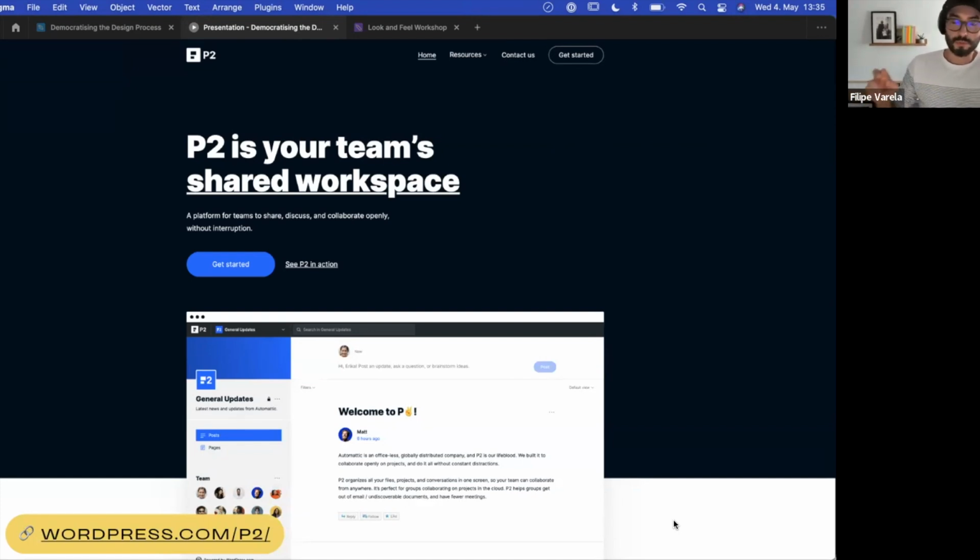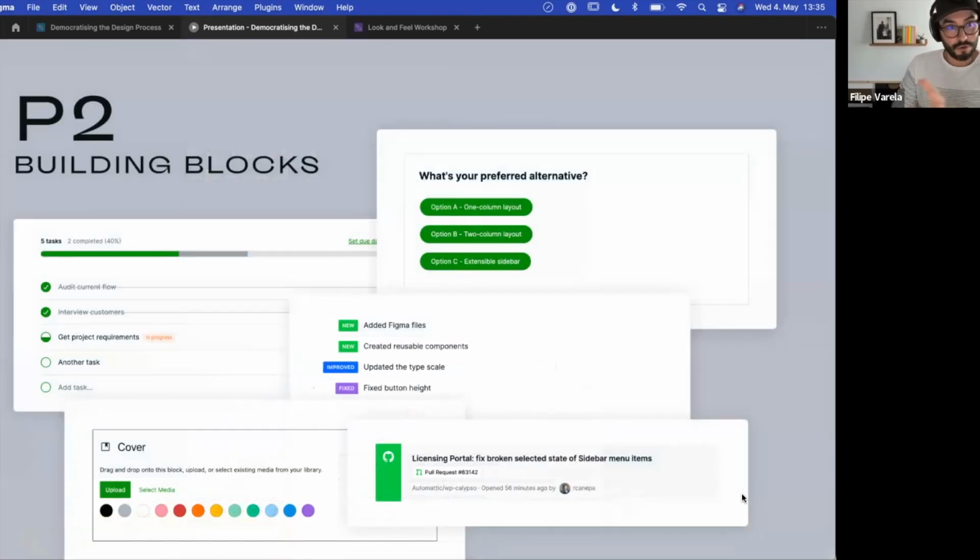We use it for project collaboration, trial projects, onboarding new hires, company-wide announcements, even stuff like internal P2s for cooking or music. We have those too. And today we have more than 1,700 P2s, just to give you an idea. You can go ahead and try it if you want to, but I'm just going to explain a bit of how you use it and the tools available in it.